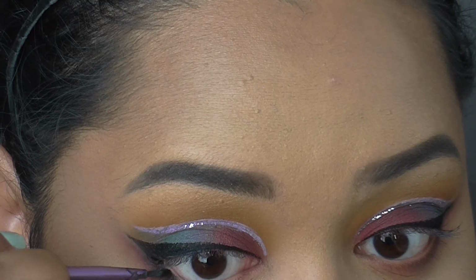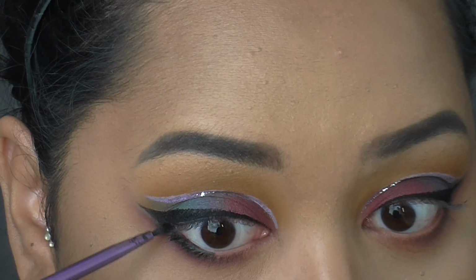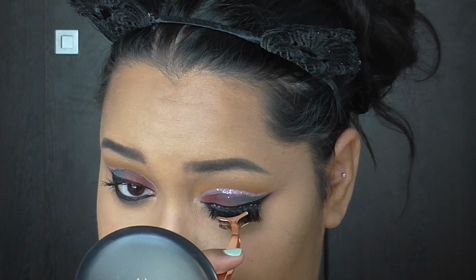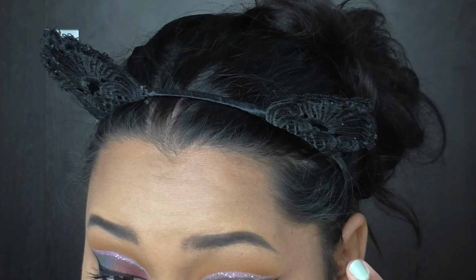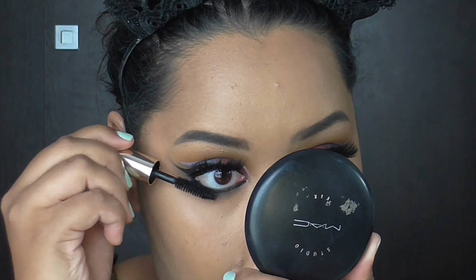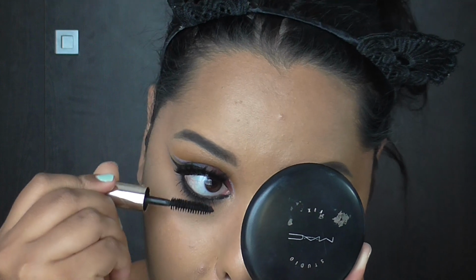Next, I'm going to line my eyes with the Inglot gel liner in the shade 77. You can wing your liner, or you could just leave it, but I just think it looks better winged. I'm not sure what lashes these are. I just found them in my little lash tin. They kind of look like Hitler's beard, if I do say so myself. But yeah, I just stuck those on. You can use whatever fluttery lashes you have. That should be fine for this look. And next, once that's done, I'm just putting on some mascara onto my lower lashes just to balance the look out.